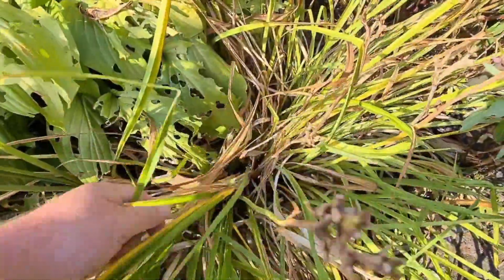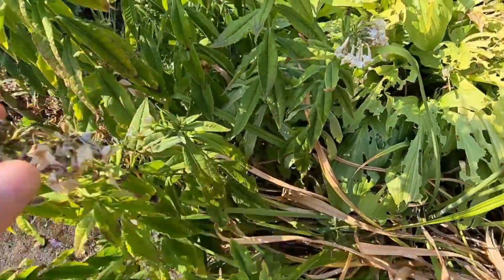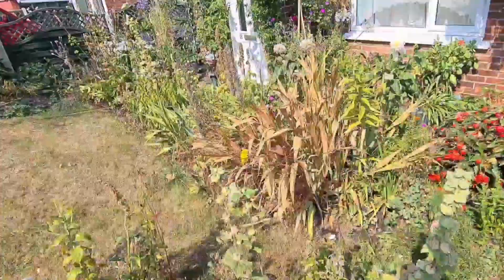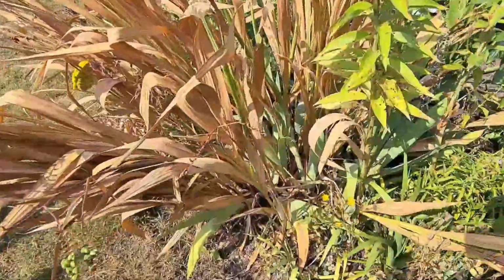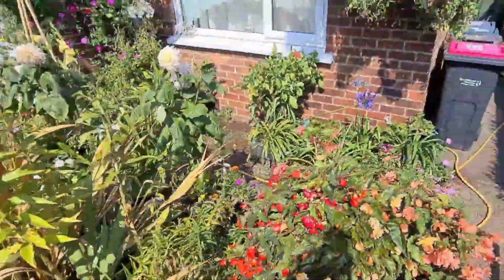As you can see, everything's brown and dying. My white phlox is looking worse for wear. Just trying to save as much water as I can, so I'm not watering any of the main gardens. You see here, this is my crocosmia. It doesn't normally turn this brown till later on in the year.